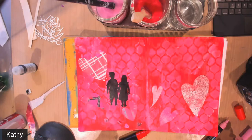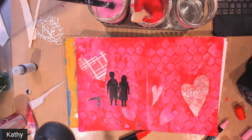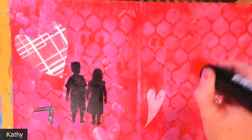All right. So when I say mark making, it's basically just what I'm doing: making marks with color around the page. Can you guys see that? Let me zoom in a little bit more. Okay. So right now I'm going to use red, which is kind of blending in a little bit, but it still looks kind of cool.